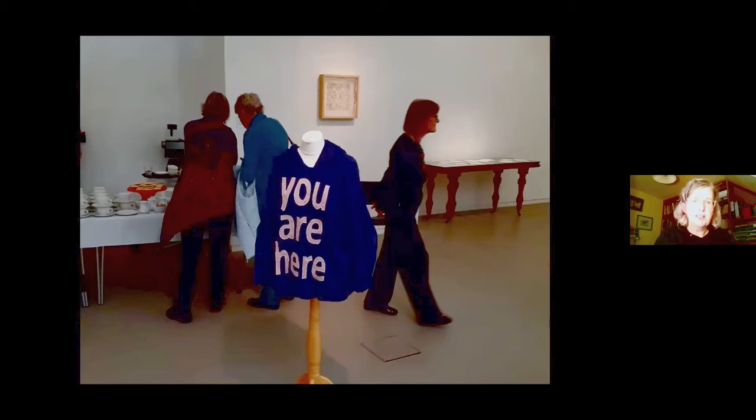So this is a leavers hoodie that was made, but instead of the name of the school, it's got "you are here" on the front. I just love that phrase. You look at a map and it says "you are here." That phrase really tickles me, because there's something brilliantly grounding about it. And I'm not sure if you can see this, but the "you are here" fabric is the same pink fabric as is used in the dress. So there's a connection with that.